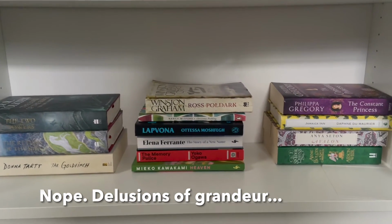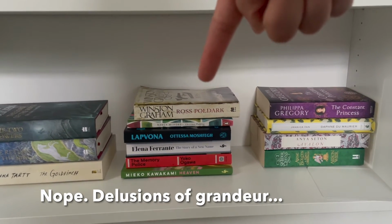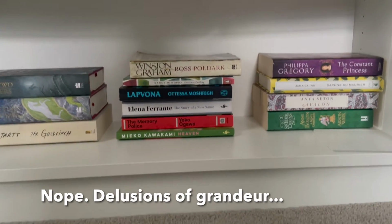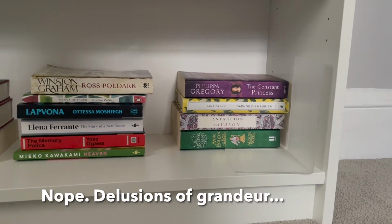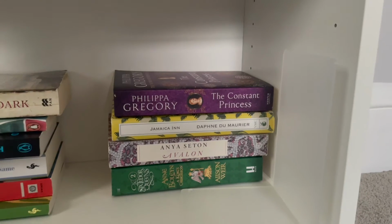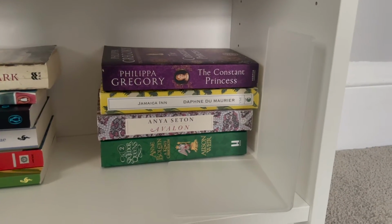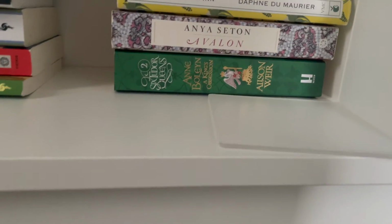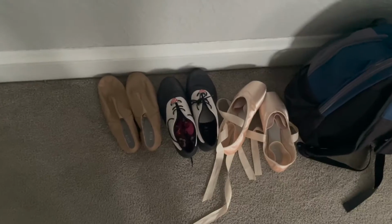All right. Okay, Ross Poldark is one of my favorite books. This book is so good. So good. Okay. And then right here in this corner, books coming up that I want to keep on my bedside table to read before bed. I want to reread Jamaica Inn because that book is wild. And Anne Boleyn, because off with her head, right? That story never gets boring.